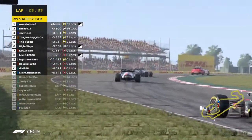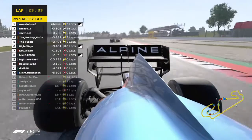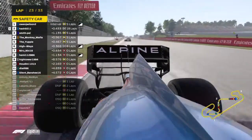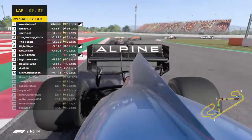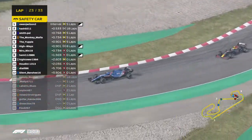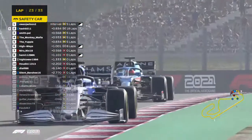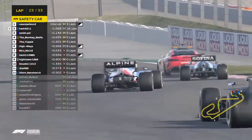But I'm focusing on Hash. A very bold strategy to stick out on those tires. I don't know if he's hoping for another safety car, but I think that would have been the optimal time to pit. Those tires have got to be nearing their bitter end here. I imagine that the grip has significantly fallen off, but I could be wrong. Maybe he's channeling his inner Checo and maintaining the grip on those tires better than one might expect.